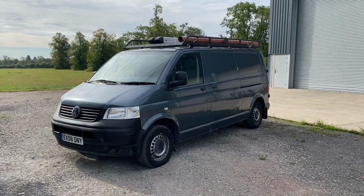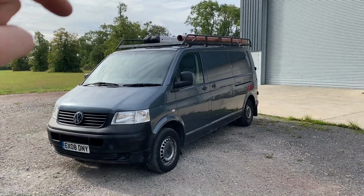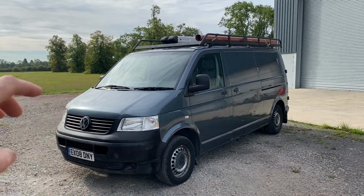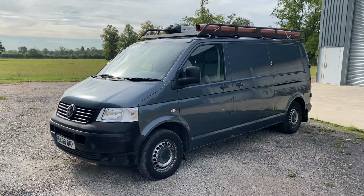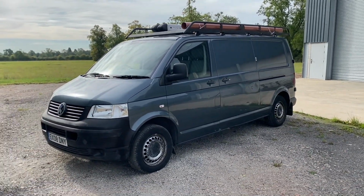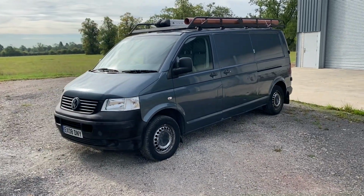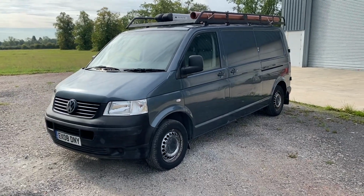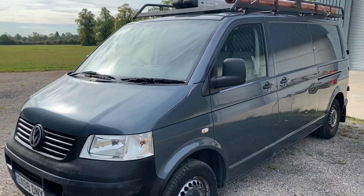So starting off, looking at the outside, it's a 2008 van. It's got the 2.5 5-cylinder turbo diesel engine in it that has done 171,000 miles. It's got air conditioning, electric windows, rear parking sensors, electric mirrors, and it's got a tow bar on as well, which is an absolute bonus. One owner from new as well. One owner from new. The guy was a plumber and it was his work van.